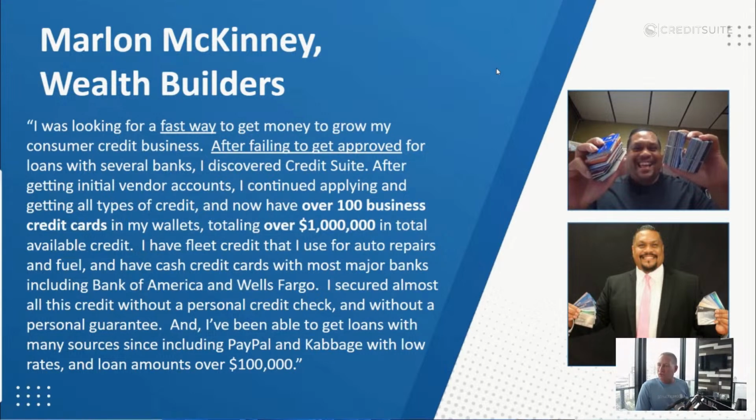I have fleet credit that I use for auto repairs and fuel. I have cash credit for most major banks, including Bank of America and Wells Fargo. I secured almost all this credit without a personal credit check and without a personal guarantee. And I've been able to get loans with many sources since, including PayPal and Kabbage, with low rates and loan amounts over $100,000.